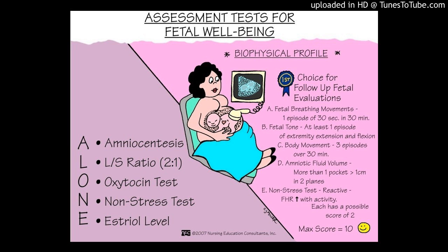Okay. We have secondary forces or secondary powers. Can we control that? Yes. Yes, that is voluntary bearing down. That is the voluntary bearing down of the woman.